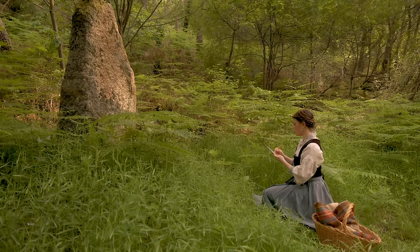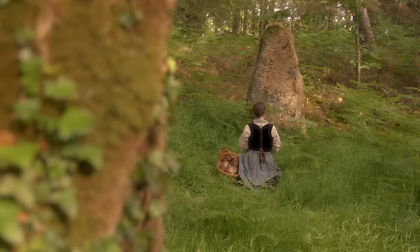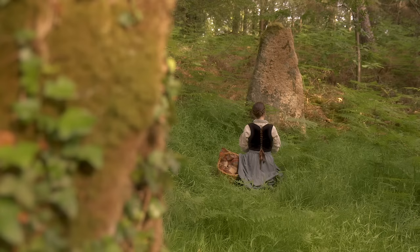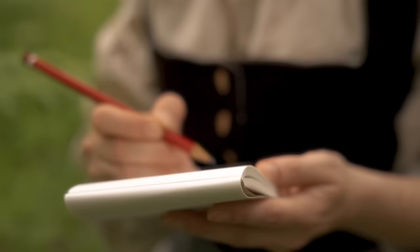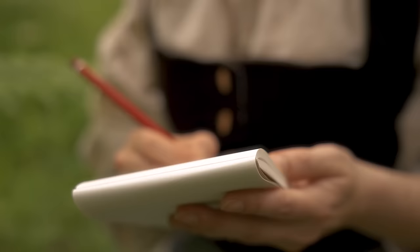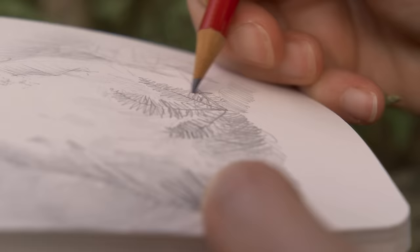Starting with the main shapes of both the stone and the fern. Then I'm going to add details, leaf after leaf. Sketching is a wonderful way to just live in the moment, focusing on one single thing at a time.